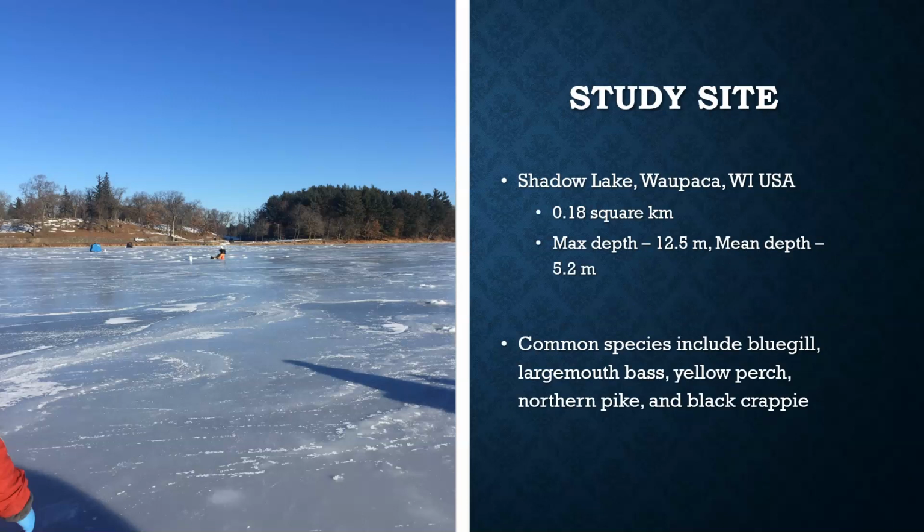So this is our study site, this lake right here in this picture. This is Shadow Lake in Waupaca, Wisconsin. It is a very small lake. It's only 0.18 square kilometers, and it has a maximum depth of about 12.5 meters and a mean depth of a little over 5 meters. Common species in Shadow Lake include bluegill, largemouth bass, yellow perch, northern pike, and black crappie.